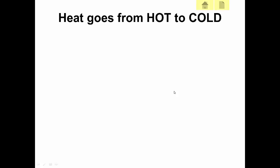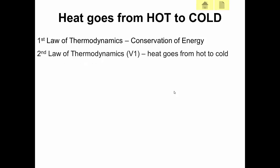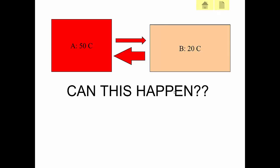So we need to look at a basic thermodynamic law, which is that heat goes from hot to cold. The first law of thermodynamics is the conservation of energy that we know already. The second law of thermodynamics, or one of the versions of it, is that heat goes from hot to cold. We know that hot things get colder.